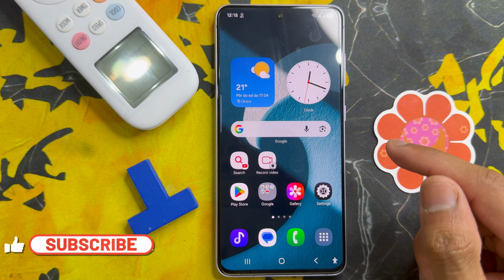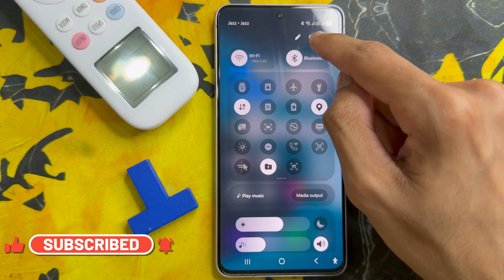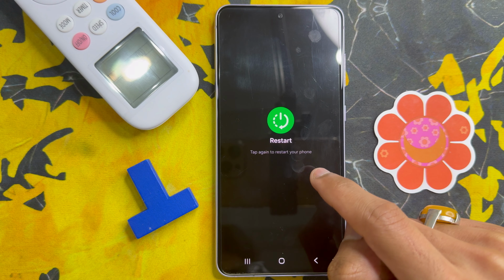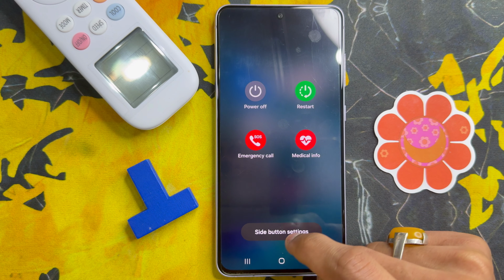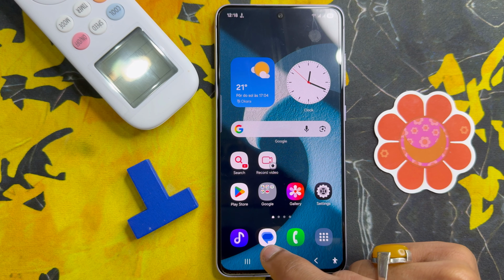But if it is not solved, open the quick settings panel. Just swipe down and click on this power icon. After clicking on this power icon, click on restart. Again click on this restart icon. You will see your phone restart. After restarting, enter your phone PIN. You will see your problem is solved.